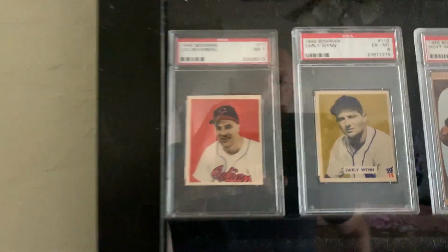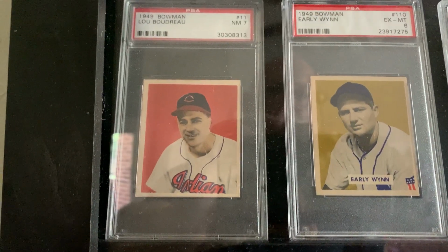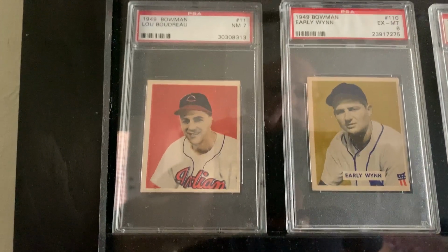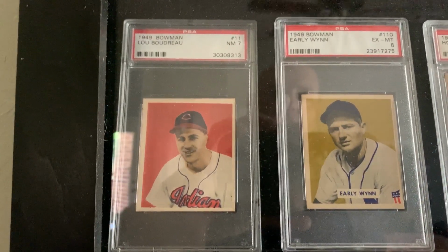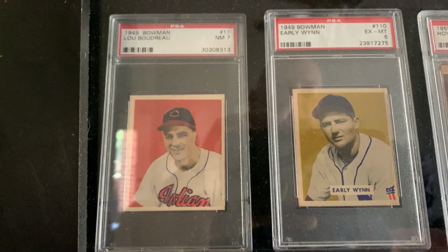set as well. Moving down here, some more Bowmans, 1949, Lou Boudreau. Obviously, again, this is later than the 41, so this is not in this set, but still an old card nonetheless. Early Wynn, this is his first card, and he is also in the 300 win club.